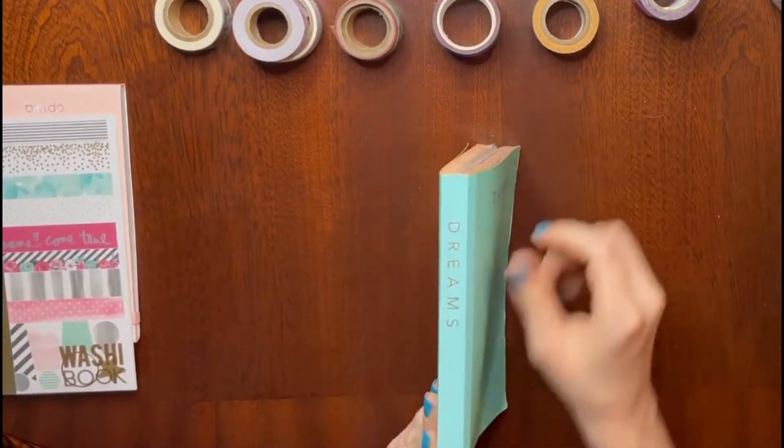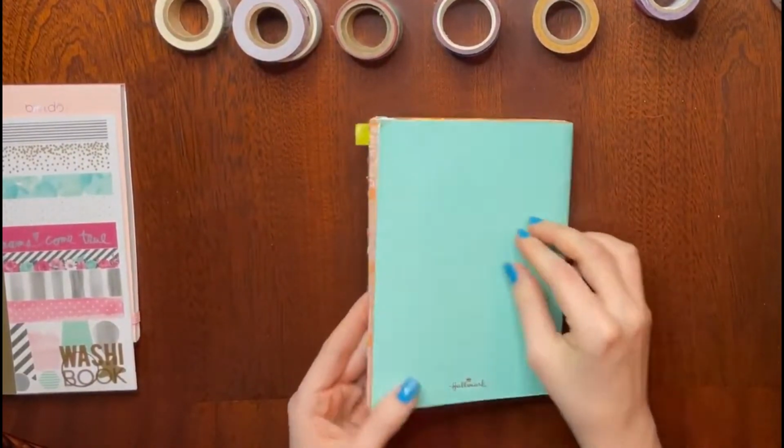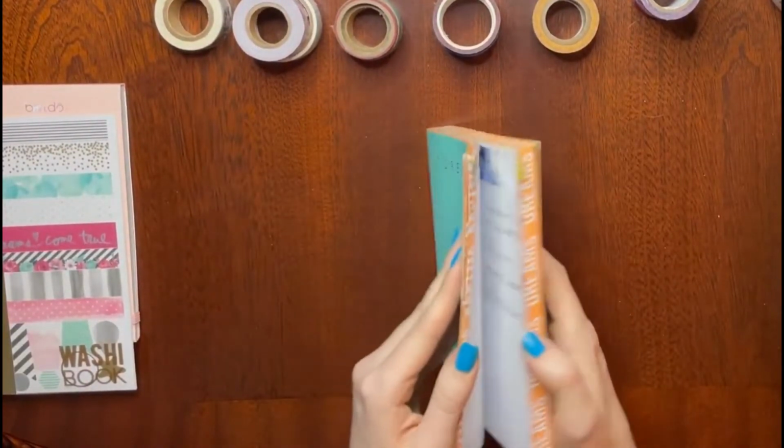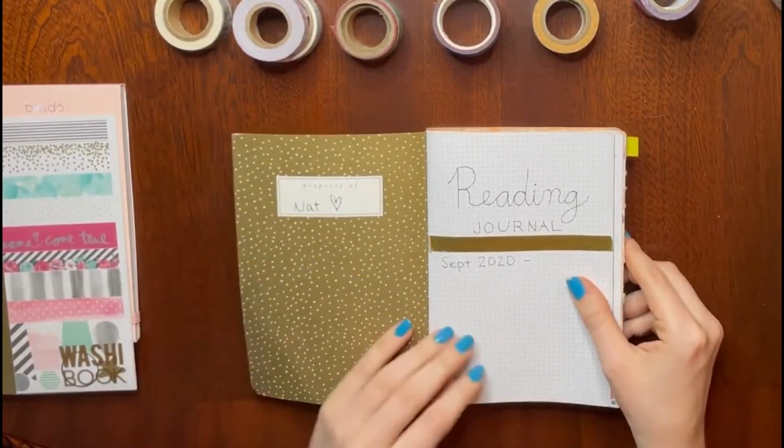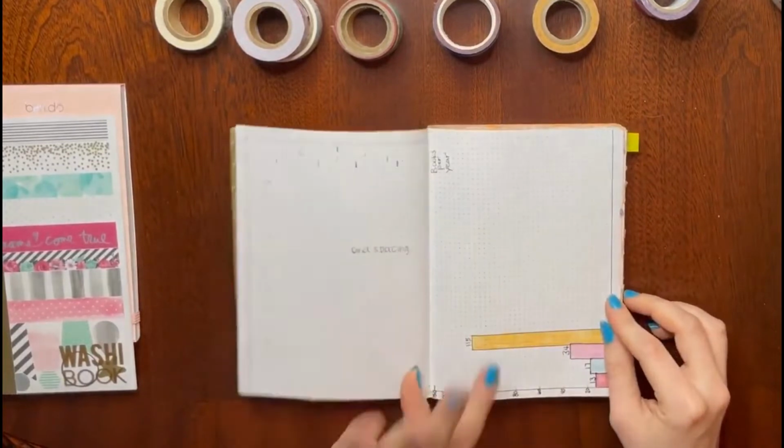First up, here's my journal. It's a pretty simple one. I just grabbed it from Hallmark one time, and it is dotted, which is my preferred kind. Here's my title page. I started this in September of 2020.